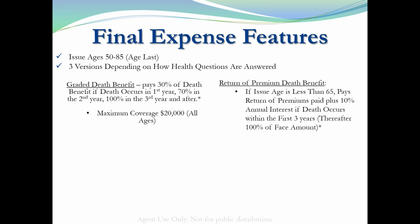Their return of premium death benefit, that issue age is less than 65, pays return of premiums plus a 10% annual interest rate if death occurs within the first 3 years. After that, it pays 100%.